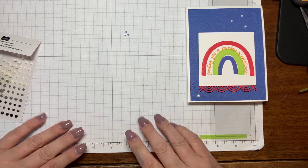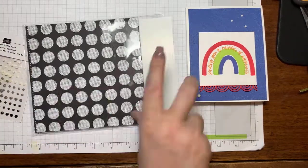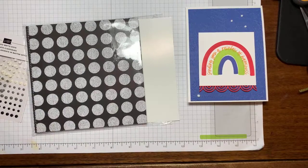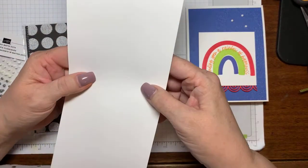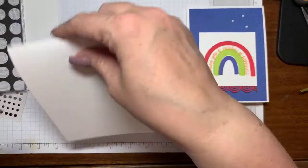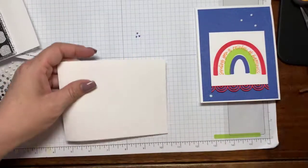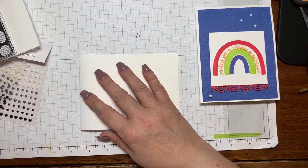Okay, let's try. I'm trying to think about what color we want now. I have our white card base still, and maybe we do black and white paper because you can't go wrong with that. Like I said, I made that shaker card when we were together a couple of weeks ago, and I used this paper, which is the All Together DSP.